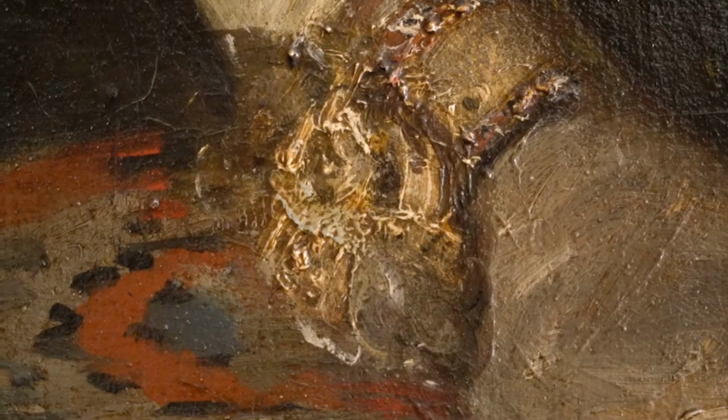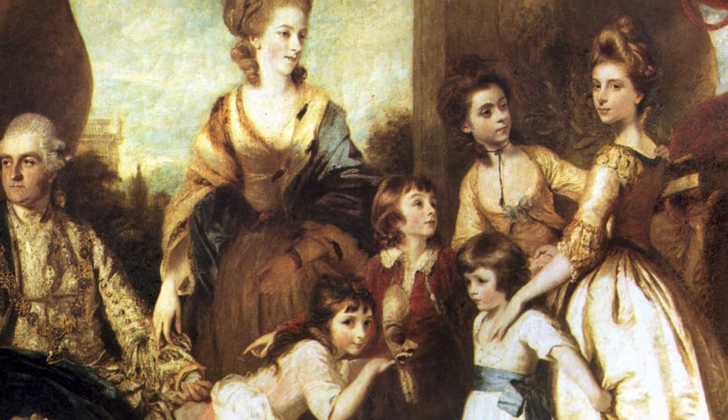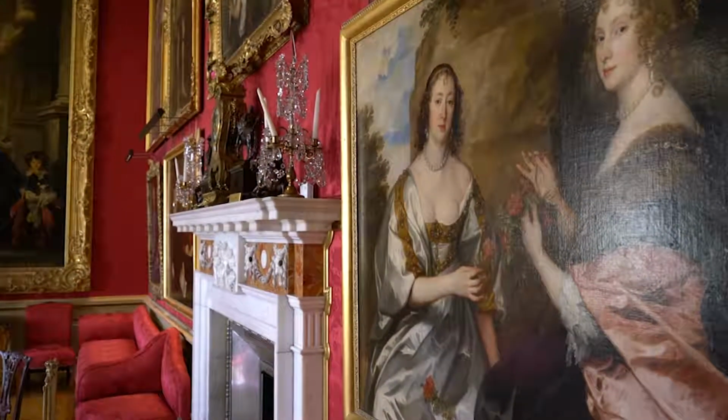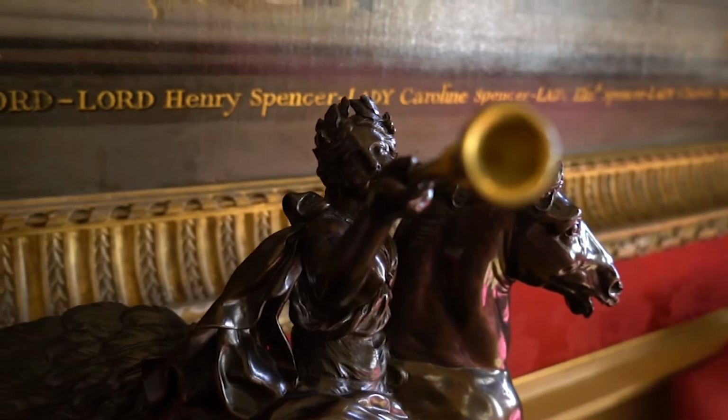And this first one is by Joshua Reynolds, and it's of the 4th Duke of Marlborough and his family. And they were the first family to really live at Blenheim full time. And I just love this because it's full of joy, and the children are all happy, and they had a great time here. And you can just imagine the corridors just ringing with their laughter.